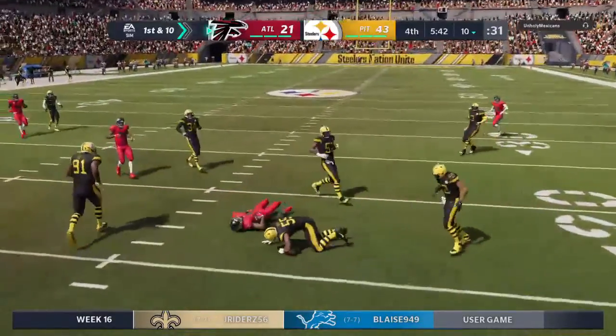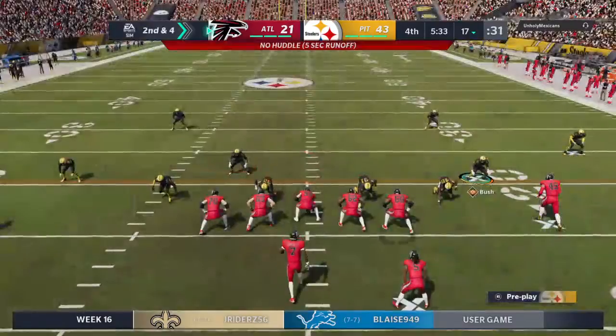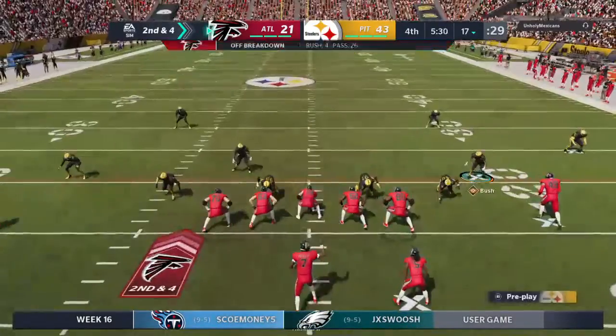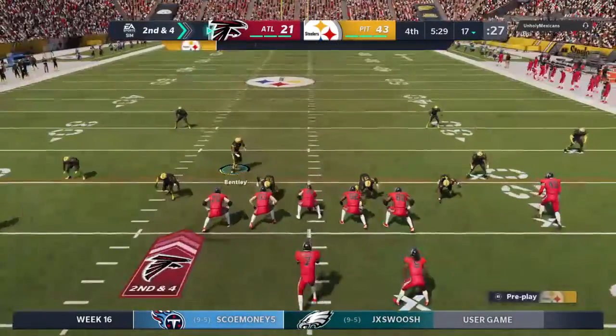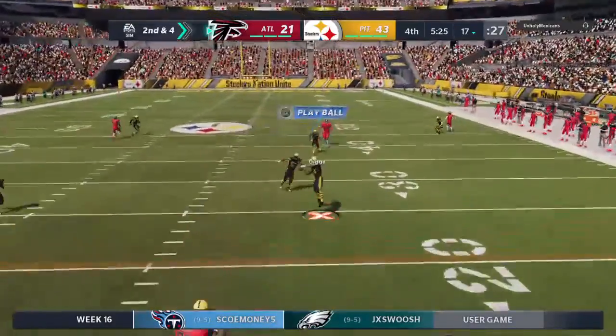Here's a throw that's taken in out of the backfield. And they'll bring him down here right around the 17-yard line. Give him 6 on the play, and it's a 2nd down. 2nd and 4. They go play action with Haskins.